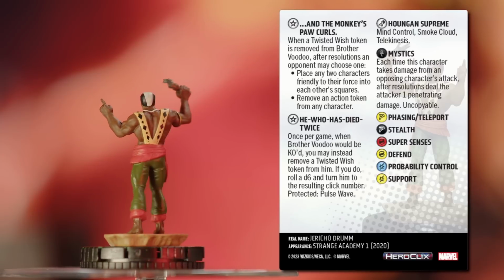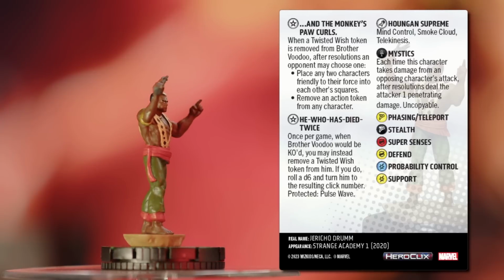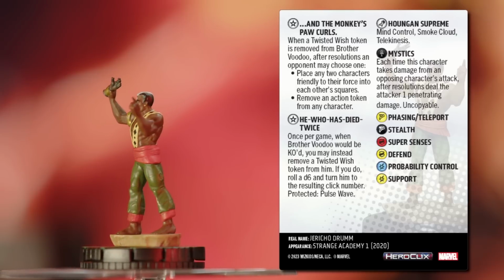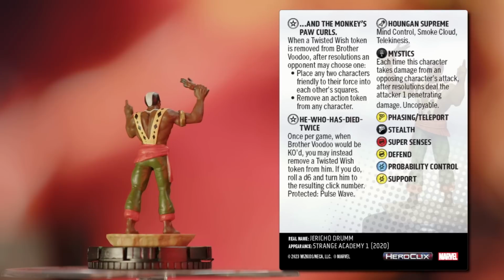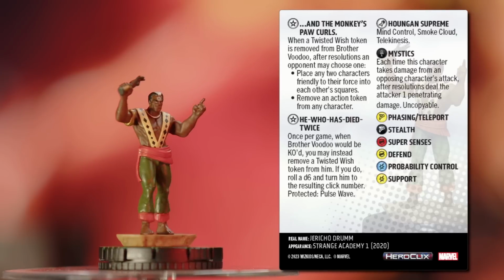All right. So much like with everything else that Brother Voodoo speaks of, and a lot of the spells, the enchantments, the things that he uses, there is give and take. There is always a price in Voodoo. There is always a price with what he does. And this is that price. Make a wish, and the monkey's paw curls.